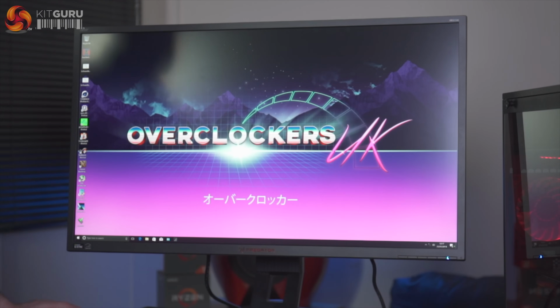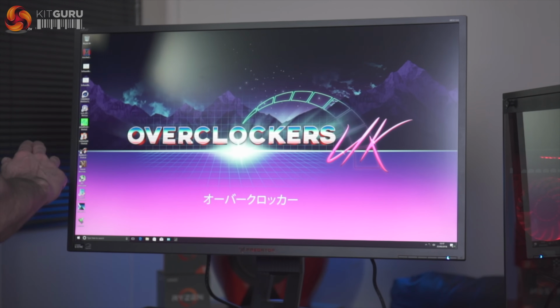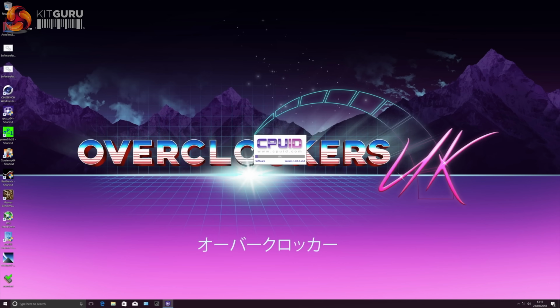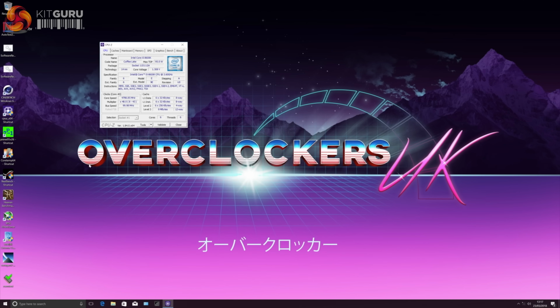Okay, so now we've booted into Windows, let's check that our overclock's taken to the system, and also that our scores improved appropriately. So we'll just open CPUz. This is a piece of software, like I said before, that's reading all the frequencies, and now you can see we're at 4.8.